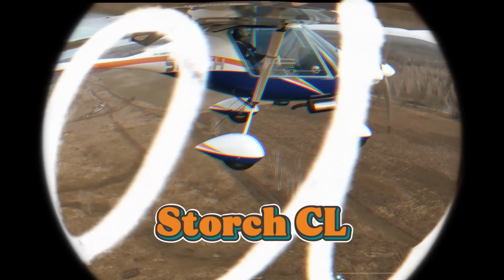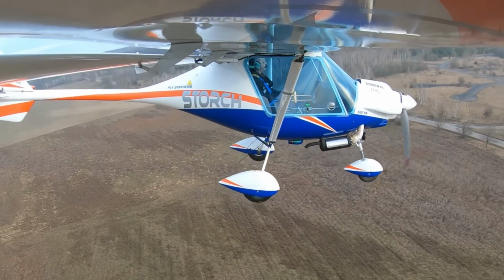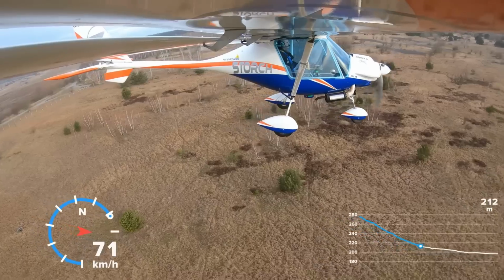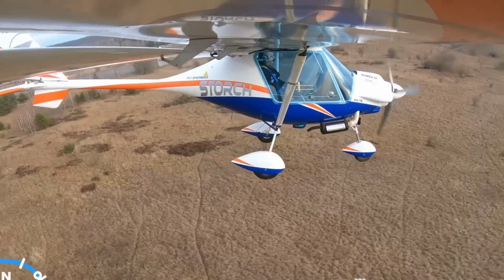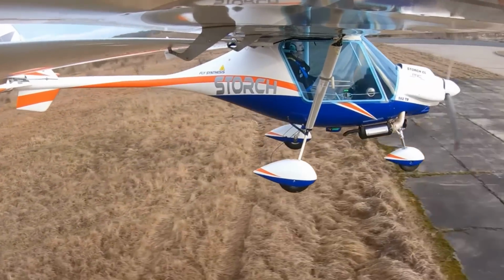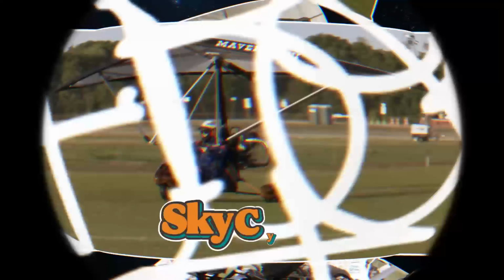The Storch CL. Inspired by the Fieseler Storch, the Storch CL is a STOL (short takeoff and landing) aircraft with a high wing and forgiving flight traits. It's perfect for bush flying and off-runway adventures. Its slow flight capabilities make it ideal for observation and photography too. While not the tiniest on the list, it still qualifies as compact and home builder friendly. You'll love how it floats into the sky with ease.